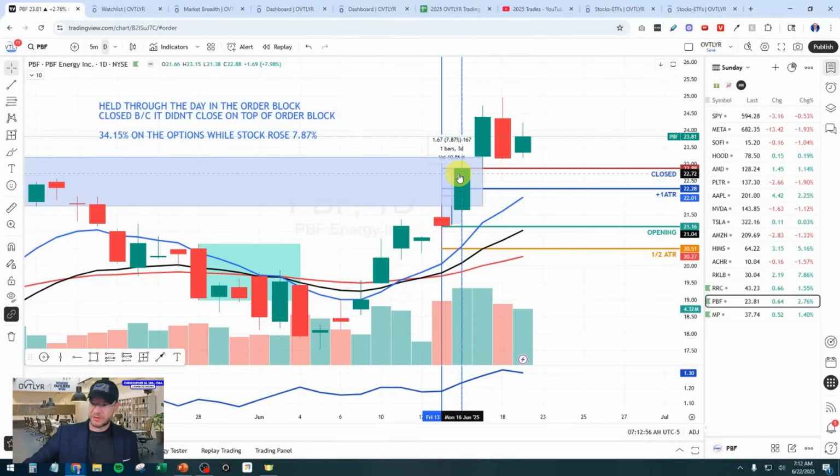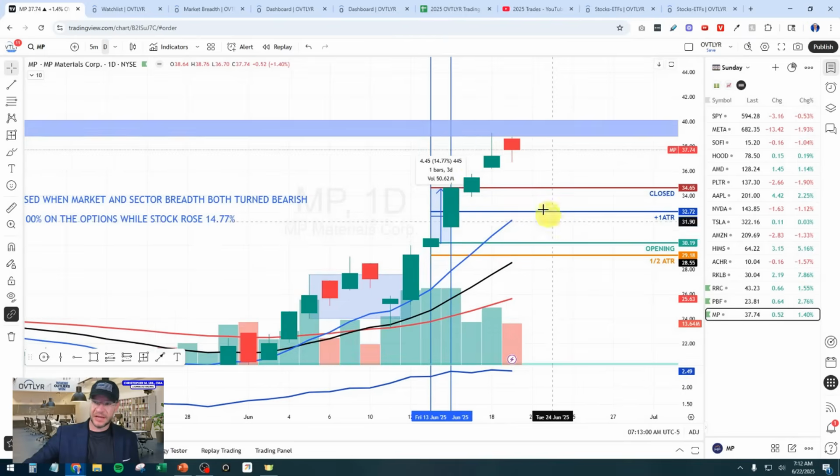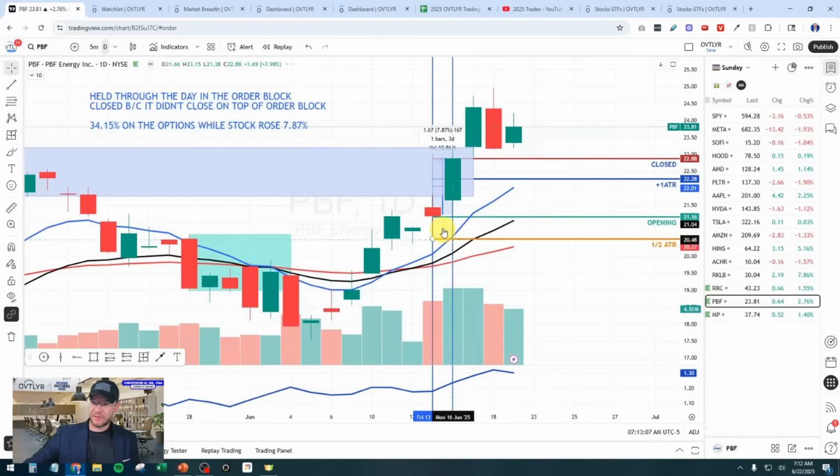So then it smashed up through here. And like I say, I watched that all day long and got out. Whereas MP, I didn't watch this one because I was already out. I didn't care. But this is exactly what can happen. Run up into an order block and get rejected. PBF ran up into this order block all day long, did not get rejected, and Chris got paid bigly.